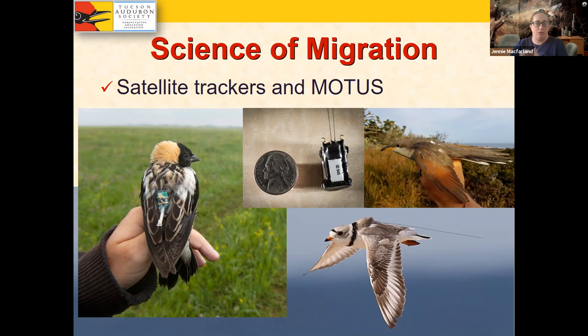But these devices are amazing. There are different categories of devices. On very small birds, like on this bobolink, these are smaller devices that don't have a big antenna. What those are doing is using satellite technology, a sort of GPS technology, like a GPS handheld unit would use, or even your cell phone, because it's very, very tiny technology with a little battery in there. And that is using a very low battery method of literally pinging the satellites the location of the bird, usually once a day, and then storing that information in the device.